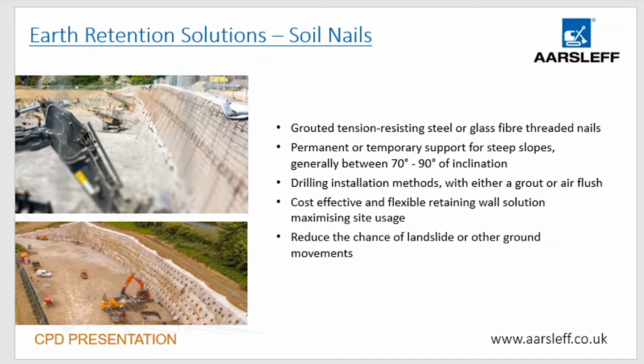Quite a cost-effective solution relative to other retaining systems. You can handle quite significant retained heights. It's really a function of what the prevailing ground conditions are, what we're trying to retain in terms of embedment or length of the nails. The nails themselves are galvanized hollow bar with a sacrificial drill bit on the front end, so you basically drill them in, and then it's cement grout encased.